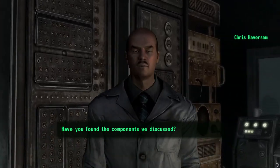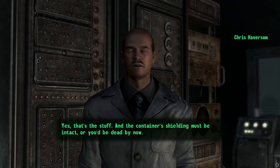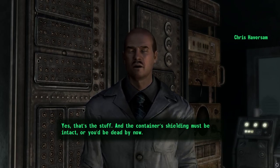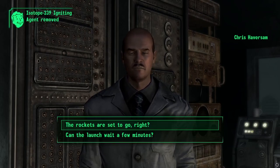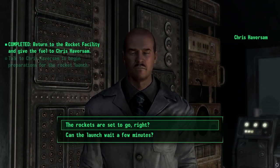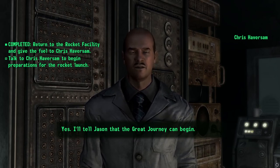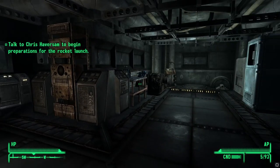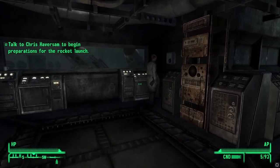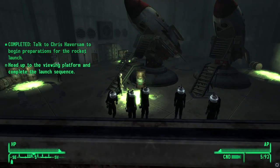Have you found the components we discussed? Yes, that's the stuff. And the container shielding must be intact, or you'd be dead by now. Yes, I'll tell Jason that the great journey can begin. We have everything we need to launch the rockets, Jason. The great journey can begin.